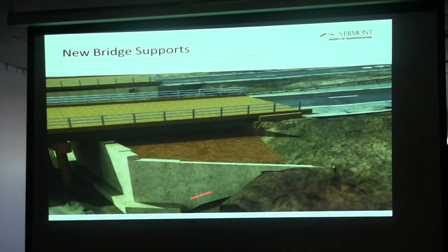This is what it looks like. So this summer, what you'll see for the next few months is you'll see a lot of activity under the bridges, and what they're doing is preparing to build these supports for the bridge underneath. So we needed a special contractor for that because there's not very much room under there.